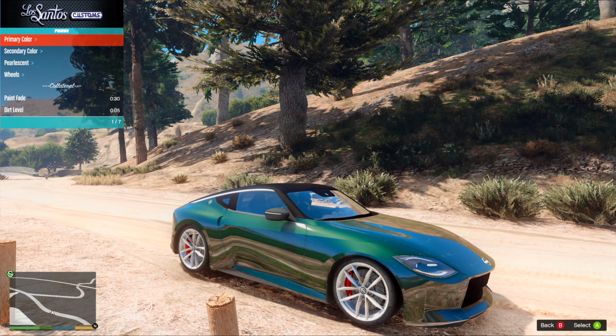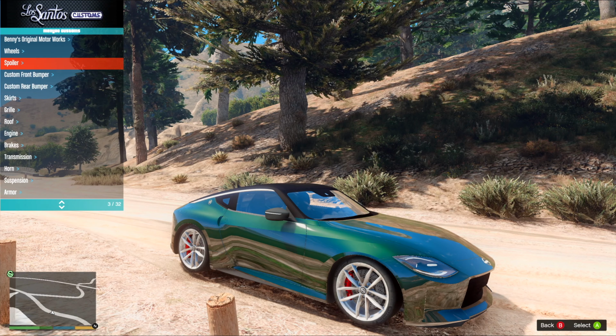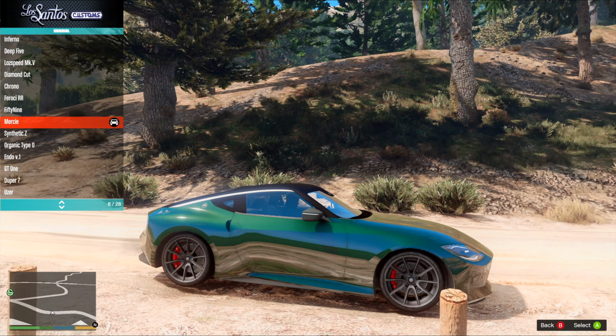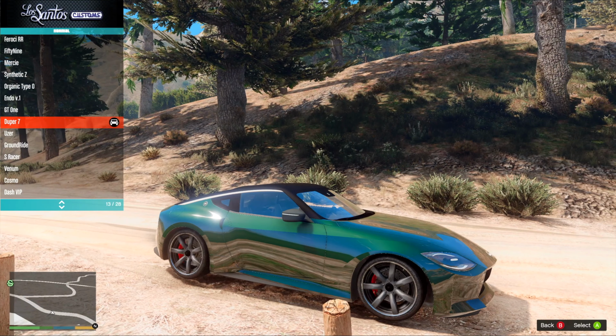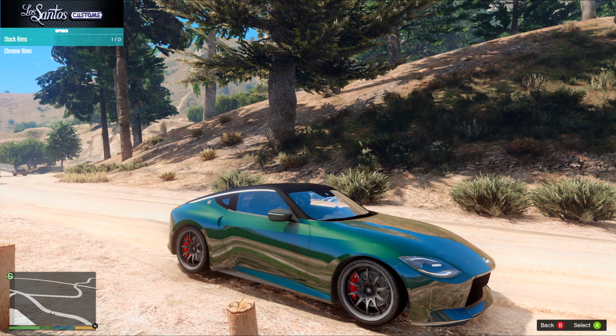So let's customize this real fast. I want to head over into wheels and see, can we toss some bronze wheels on here, because that might actually look really nice. I have a specific set in mind. Those look really good. I actually like those a lot. But let's see what other wheel options we can toss on here. This is what I have in mind. I think this looks really good.